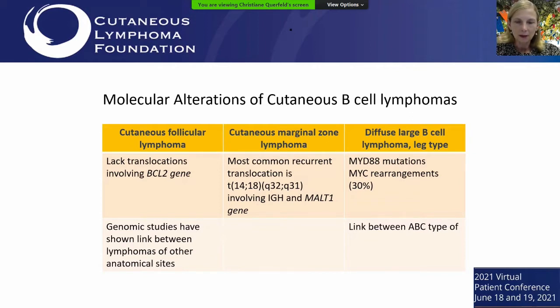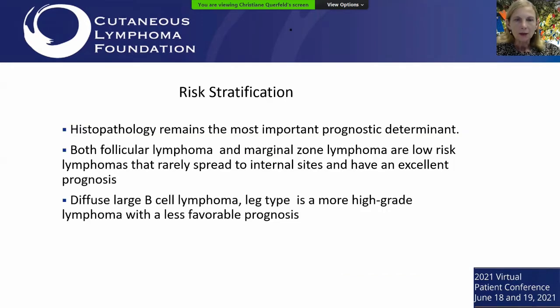And this may be interesting also to see whether some of those genes that have been seen in those follicular lymphomas can actually predict spreading internally. But yet the data are very small, and we probably have to wait and get longer observation periods. So what's important is the histopathology diagnosis is the most important prognostic determinant.